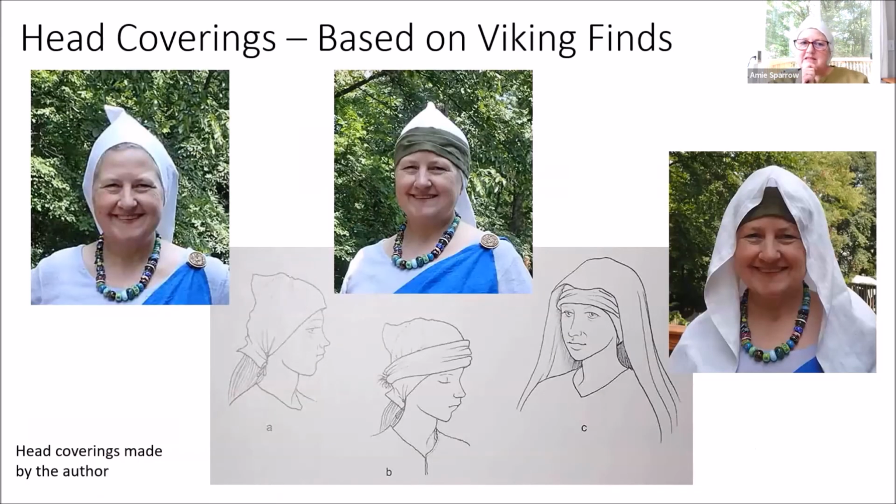Head coverings based on Viking finds. That's what I've got on my head right now, is this little cap on the far left with a little point on the top, which is kind of floppy right now, probably because the point is too big. Each one of these items can be worn separately, or you can wear all of them together. But if you don't like veils, this is a really good option.